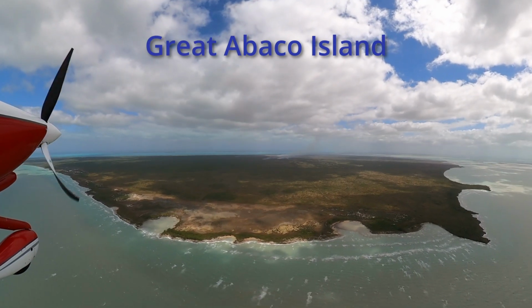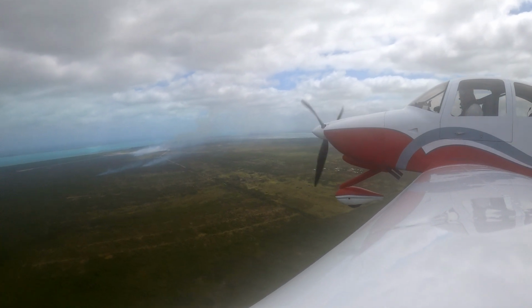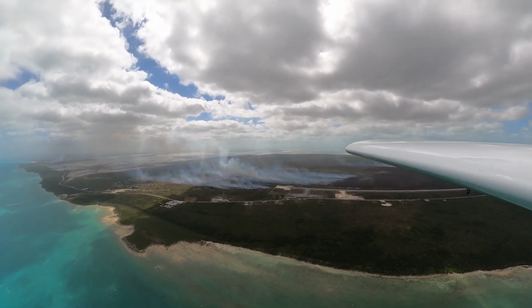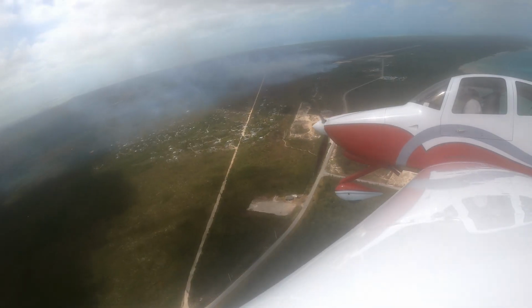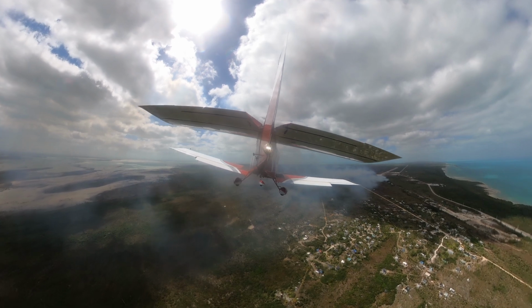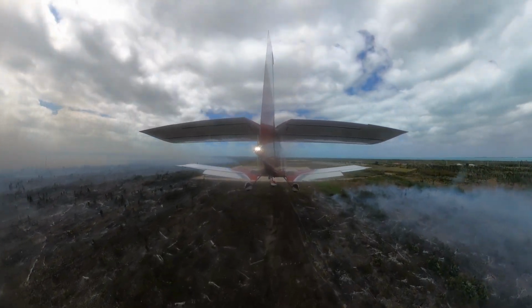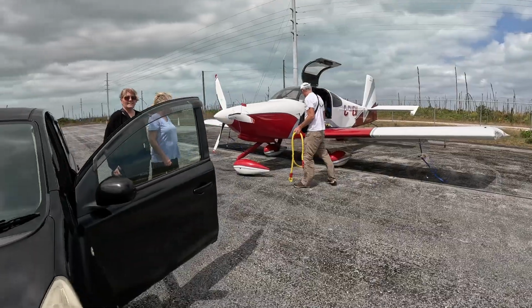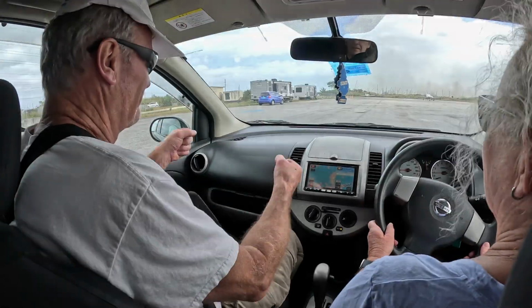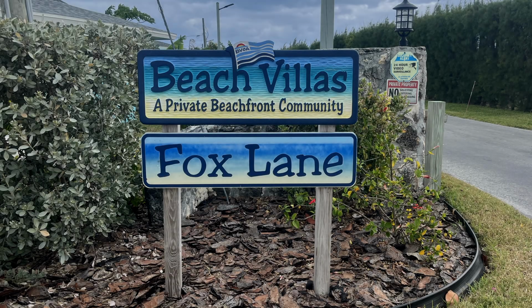Approaching Treasure Cay on Great Abaco Island, our first of 3 islands. Sadly, there were some brush fires that burned here throughout our stay. Picked up by our wives. New experience driving on the left side of the road with right-hand steering. Our very nice accommodations for the next few nights.